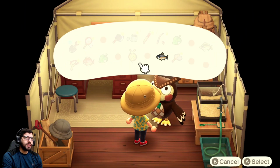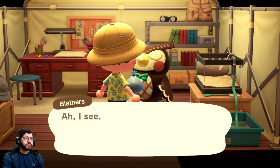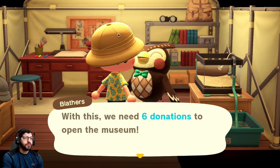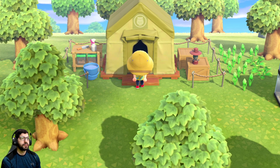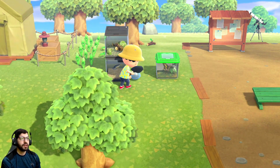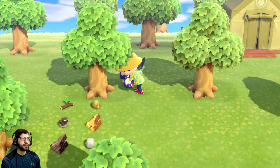I do believe we can donate fossils, but he has to identify them first. Alright, how many? We need 6 donations to open the museum. Nice! So we'll get those going. I think we got 6 here. Got 5. That'll have to do for now. And we got the fossils.